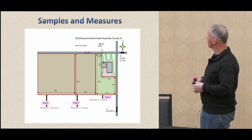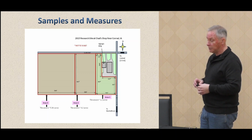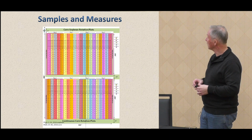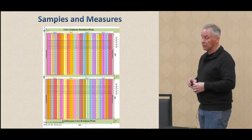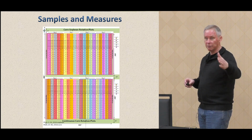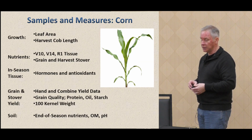So at the AgLogic site at the factory there near Conrad, Chad put together some land to the west of their building site, and we started doing replicated plots. And that's one of the years where we had a lot of replicated plots. So obviously randomized and split plot design, so we could do things with and without the humic product with the same management out there. Some of the things we measured on the growth aspects were the leaf area and cob length, and looking at nutrients also in the tissue at various times throughout the growing season and end of season, and the grain quality.